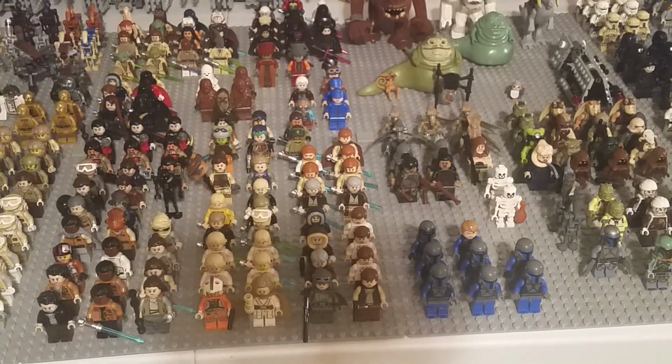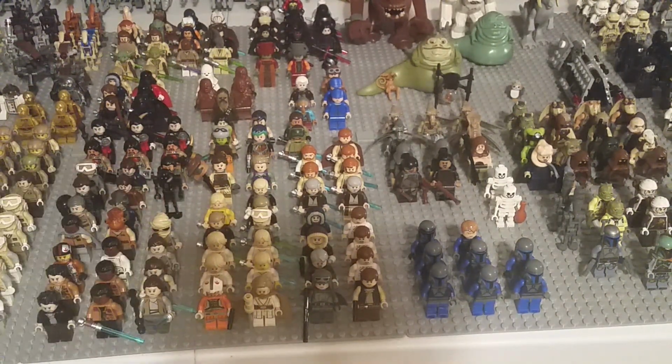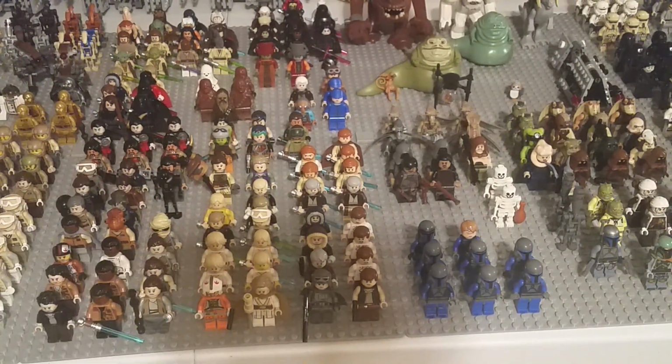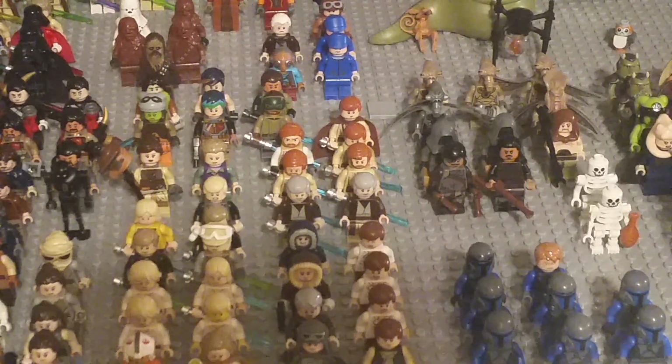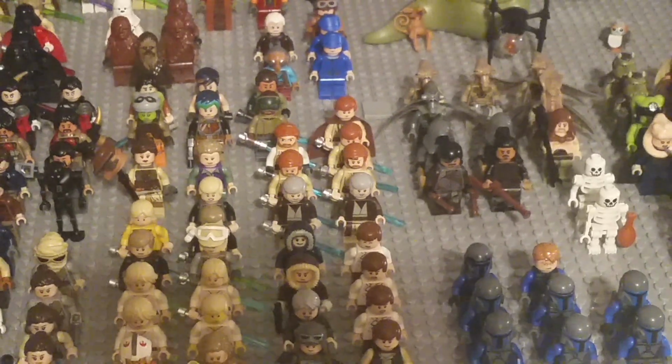Right here we have the Rebels crew. Right here we have 11 Luke Skywalkers. I'm missing one. In the front right here is the old man Luke Skywalker from The Last Jedi, which was in, of course, the Ahch-To Island set. Moving forward, we have 8 Han Solos.